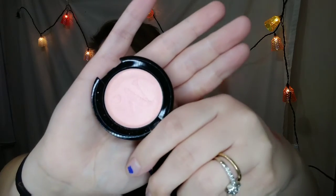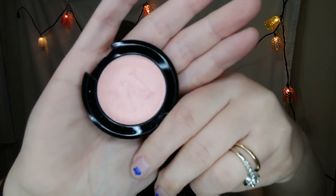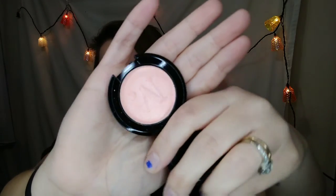And then I have this Nomad highlighter in the shade Kiss of Sun. It's a really, really pretty color. It's going to be hard to see with my light. It's like a pinky shade with gold shimmers in it. I'll try and swatch it for you, but it might be hard to see still with my ring light.